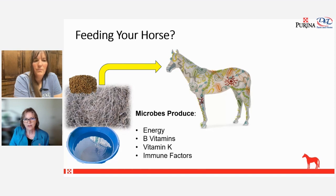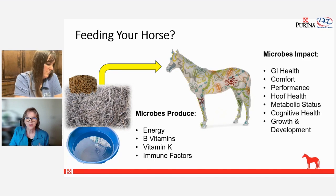And I can tell you early on, a lot of our work on microbiome and thinking about the microbiome has been around digestion and how do you improve digestion of what we feed the horses by improving the microbes. But as we look further into this whole microbiome science, what we're finding is that microbes impact the gastrointestinal health of the horse, just overall comfort, the performance of the horse. There's some microbe impact on hoof health, metabolic status of your horses. There's even effect on cognitive health.